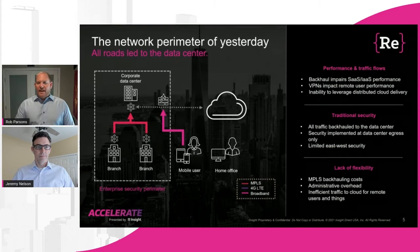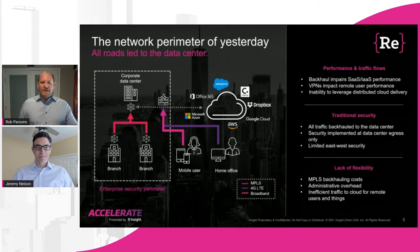So Jeremy, I want to tag you in here. Can you take us through a little bit of the network perimeter that we were working with in the past as it pertains to the different locations and multiple clouds? Like, what are we working with here in current day architecture?